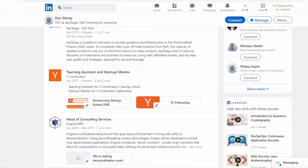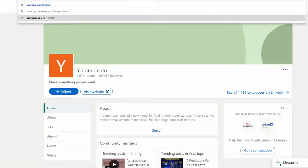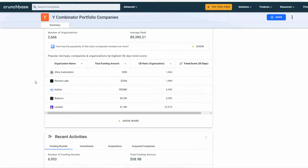And if you don't know about Y Combinator, let's just pull up here, maybe Crunchbase, just so you can see a list. I don't want to go too much into it, but I want you to see a list of top Y Combinator companies.